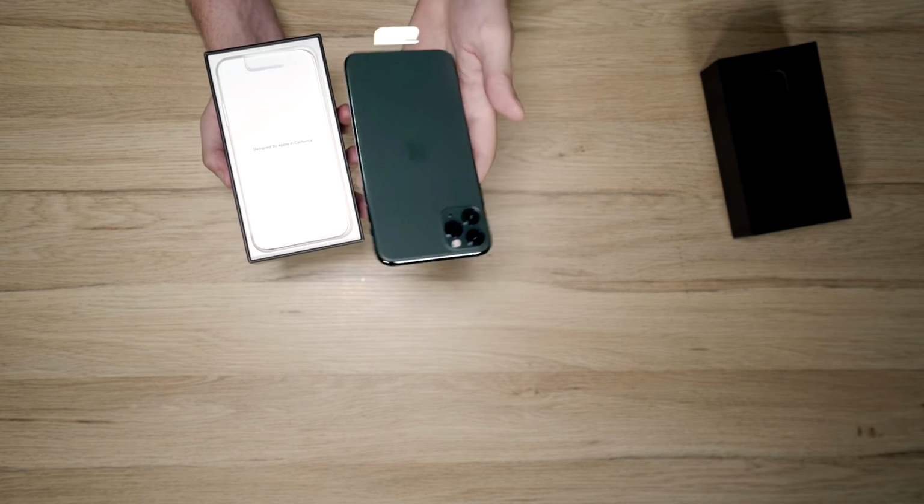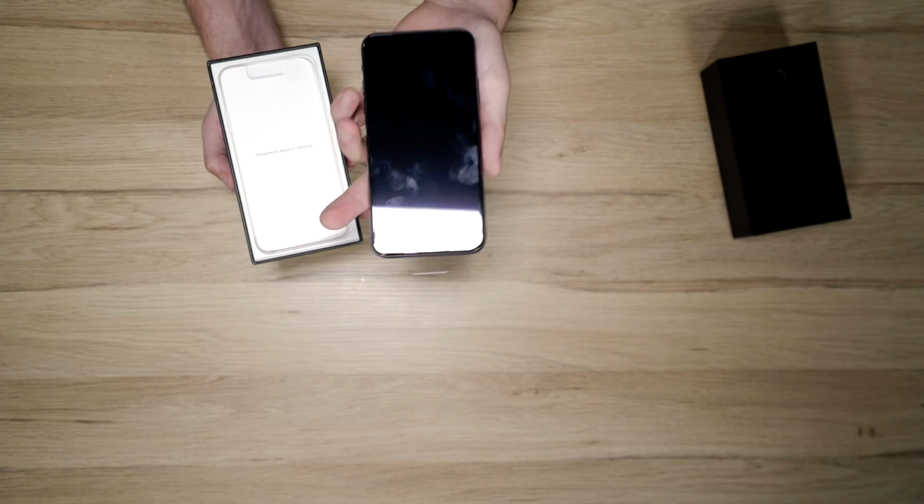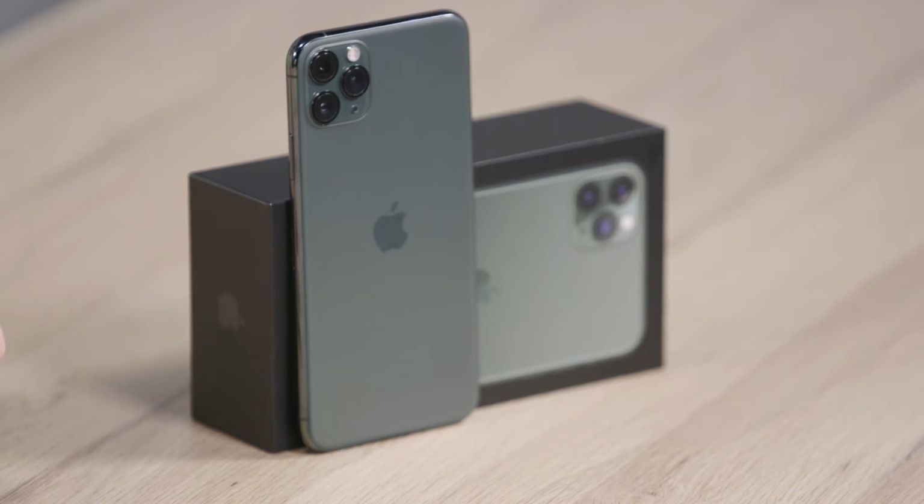The midnight green is pretty solid, which honestly, in the light, looks more like a gray. It doesn't look as green, but in certain lighting conditions, it definitely does look like a midnight green. But I would say it's closer to gray.